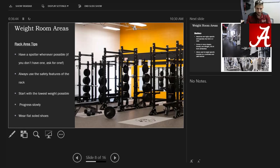And then lastly, and this is actually a very specific recommendation, but if you're going to be using racks, especially like a squat rack, I recommend wearing flat-soled shoes. And the reason for that is a lot of people wear running shoes or tennis shoes when they work out. And while that's fine, if you're doing anything with heavy weight, you don't want a lot of cushion in the shoe because that cushion creates a lot of instability. And so a lot of people can actually hurt their knees, ankles, doing squats with a lot of weight if they have really cushiony shoes.